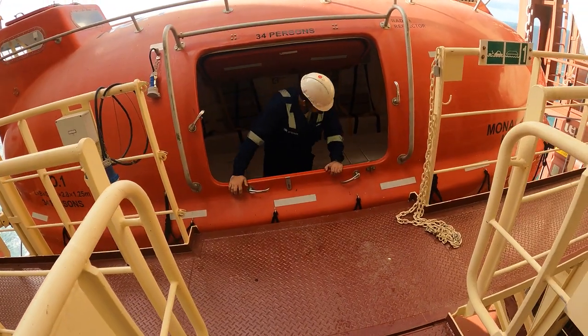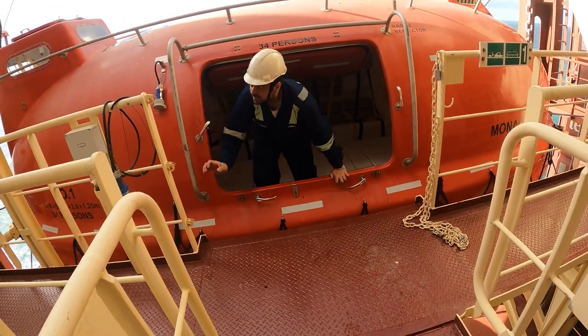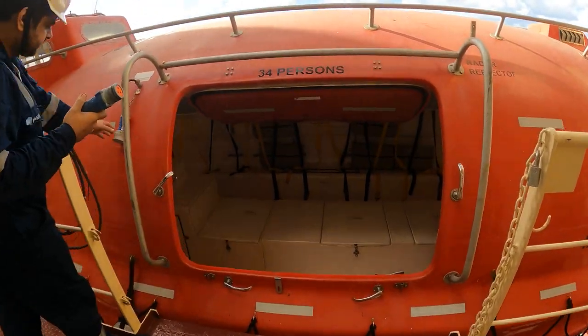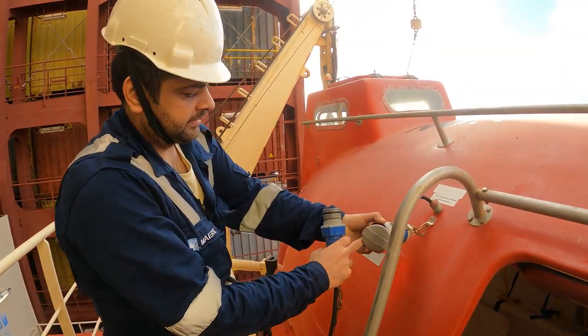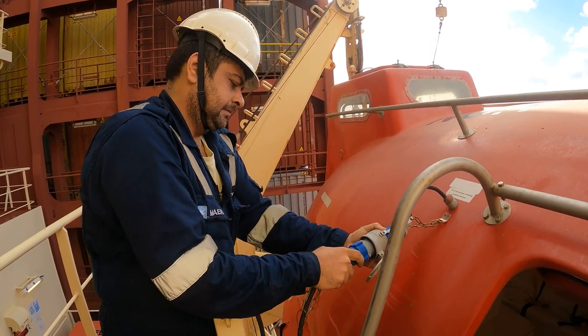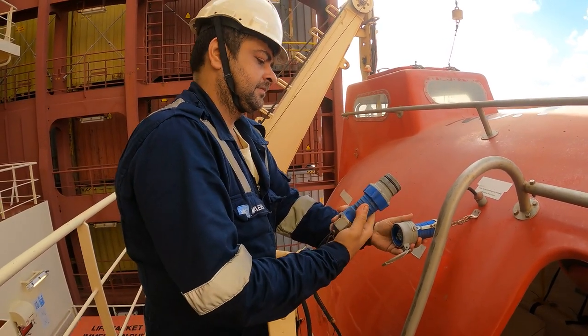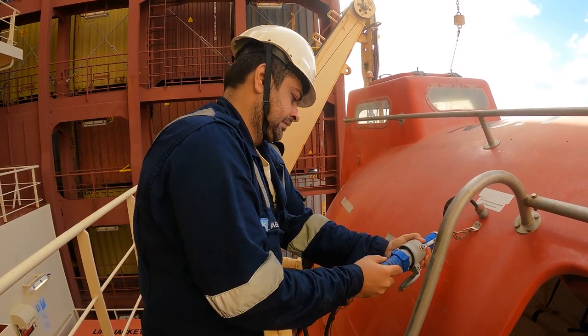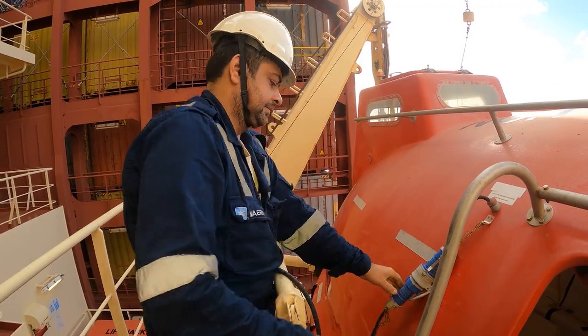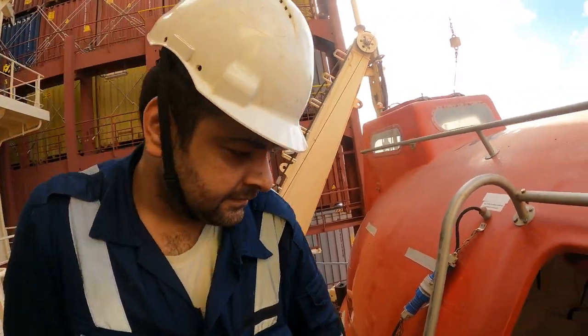So there you got to see all the equipment inside the boat and how to start the boat, the engine and everything else. What we carry on board is called SOLAS Pack A. That's a fixed checklist of items which need to be carried in every lifeboat around the world. And what he's connecting is the charger for the battery. So it's always charged, and only when we need to use the lifeboat and sail away, we will disconnect it.